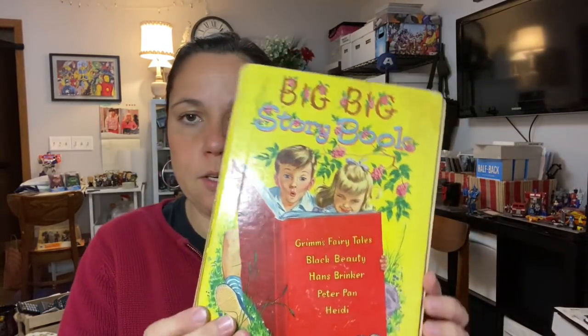And then I got some books. Oh, I love old books. You know I love old books. So I got this one to keep. It's a big storybook. I'm going to do some repair. I had told you, so I got my library tape.